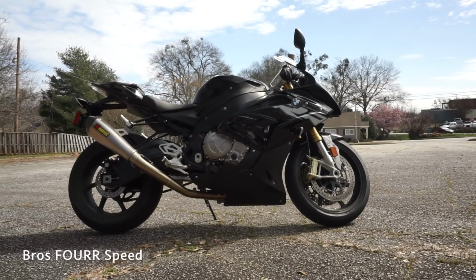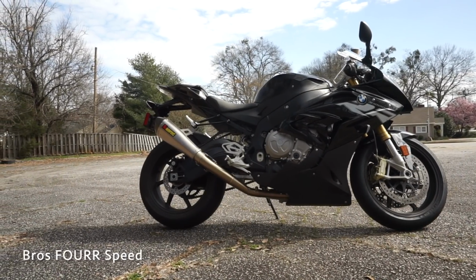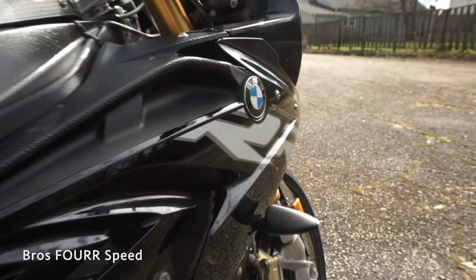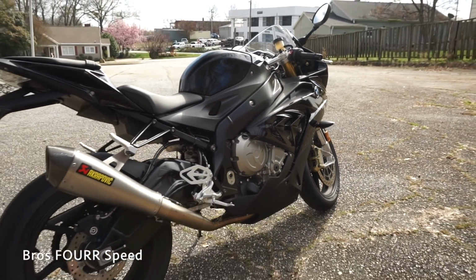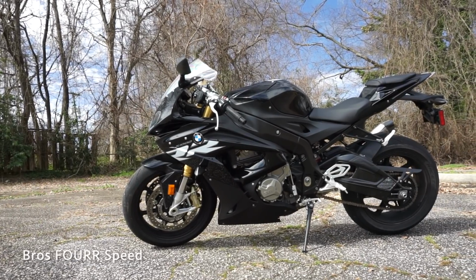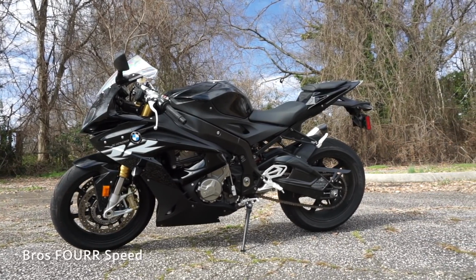Moving to the side, this features 7-spoke aluminum wheels. They measure 17 by 3.7 inches up front and 17 by 6 inches in the rear. This has an aluminum composite frame, a full Akrapovic exhaust system, and there are very sharp lines running down the side fairings and continue on to the rear cowl.